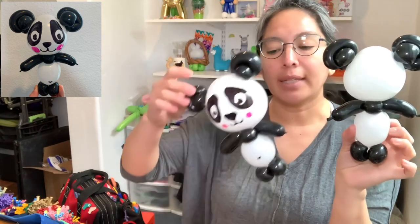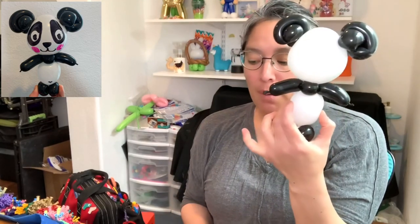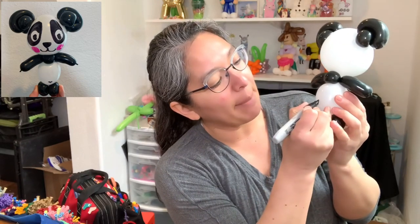I think it's adorable. And the good thing is, then you can give it to people. If you don't have time, you can say that this part is the tail. Or you can add a tail in the back. What color are panda bears? I think it's black. So you just grab and make a bubble here in the back.